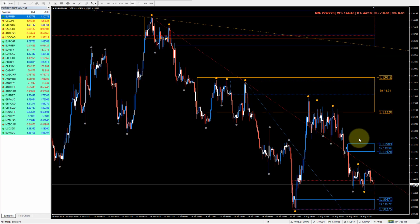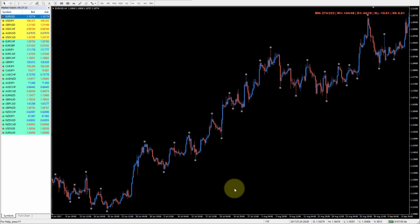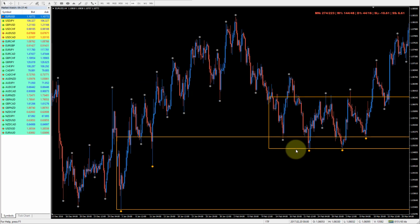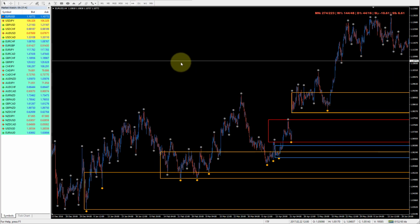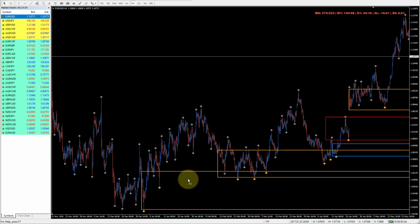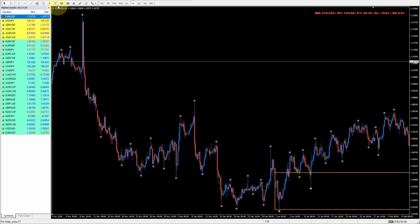Okay. So now we have this area to watch. We have this area to watch, and we have a couple of areas to watch back here. And this is how you do a complete analysis of an asset. This is what we've just done here. And notice we can actually see on this time frame, the clarity just jumps out at you. So you have this area that we're looking at. Has price traded these levels before? It has. Has it been at this level before? It has here.